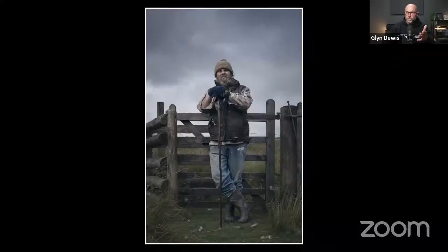For example, with this kind of picture here, which is a friend of mine, taking a picture of him up in Wales. He's not a farmer. He's just posing as a farmer. I'm not somebody who generally photographs models. But if we look at this picture here, this would have to be done with a traditional flash.